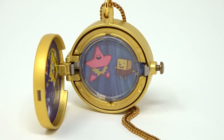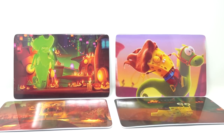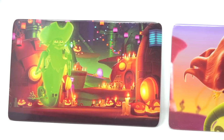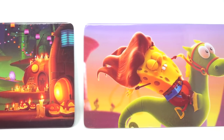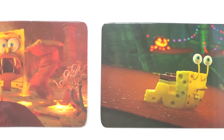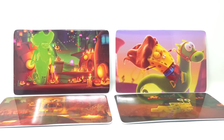This next thing might be the strangest item in the set. I think they're supposed to be eating trays. There's four in total, but they all look really neat. We have one of the Flying Dutchmen, SpongeBob riding a seahorse, prehistoric SpongeGar, and snail SpongeBob. I personally wouldn't use these for eating off of or anything, but they're pretty cool little art pieces for sure.